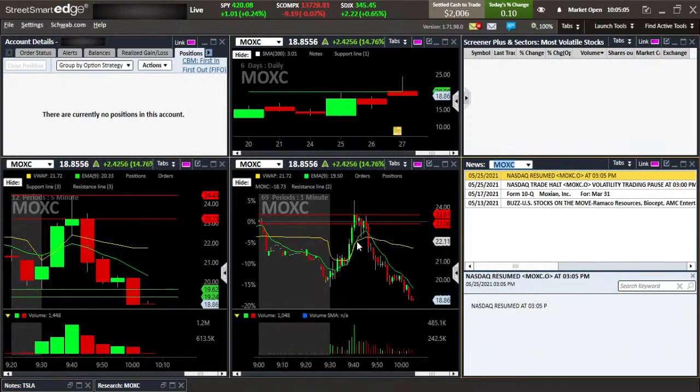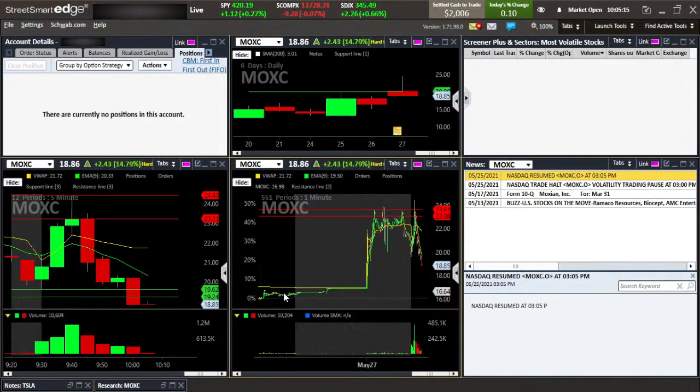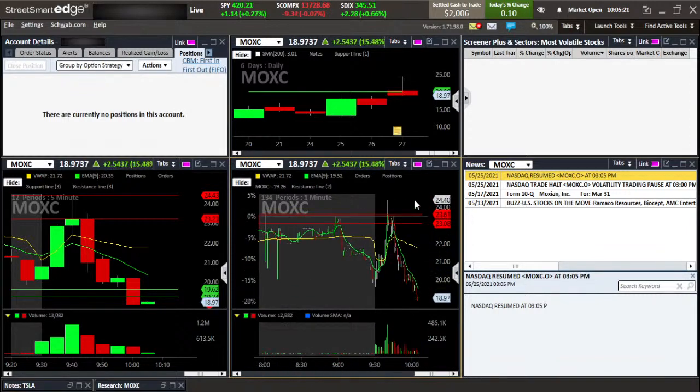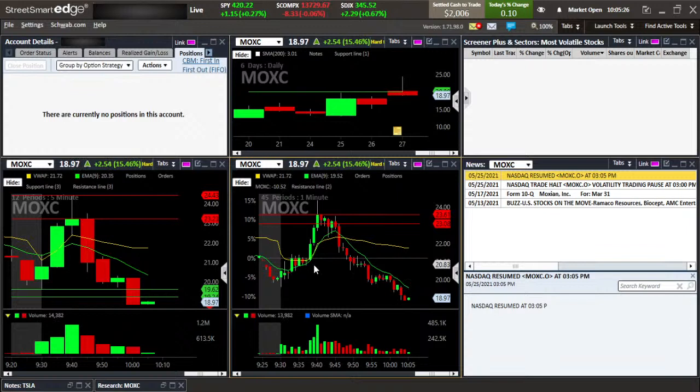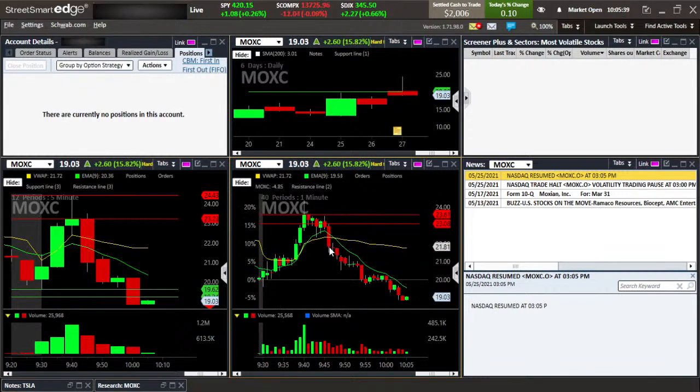MOXC. This one. Why is it saying it like that? It's saying this is 5%, but we know this was like 30. Oh, because it had already gone up on the day. Okay, that makes sense. This was a 0 line, went up to almost 50%, and then from the open here, let's see if I keep zooming in, it keeps reeling in the price action. Then it shot up 15% based on what's in the graph currently.